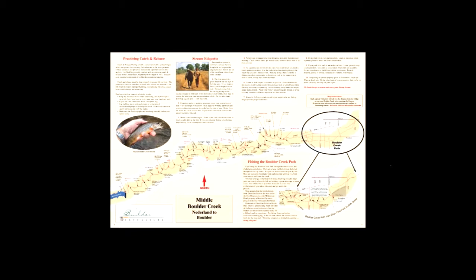Upstream from 4 Mile, it's a little bit clear, but still high. And when you get upstream of Boulder Falls and upstream of even what we'll call Rogers Park or Castle Rock, it's clear and low, and the technique to fish up there is a little different than what you might employ or use in town.